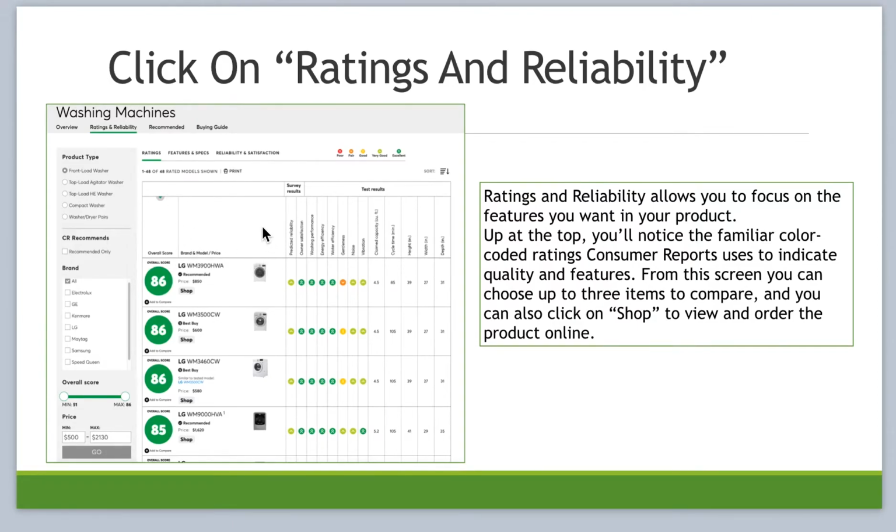And it lists them from the highest score to the lowest. It gives you the name and the model. It tells you whether it is recommended or a best buy. It gives you a market price, which is a ballpark. Gives you the ability to add this to compare up to 3 different models. Or if you're sure this is what you're looking for, click on shop and it brings up a list of online sources where you can purchase the product.